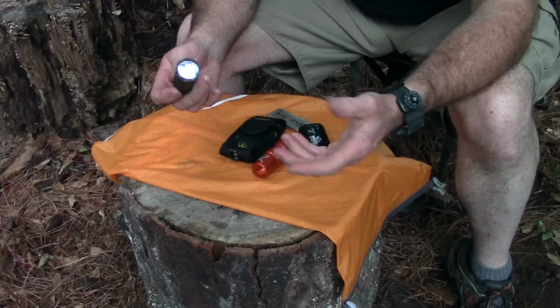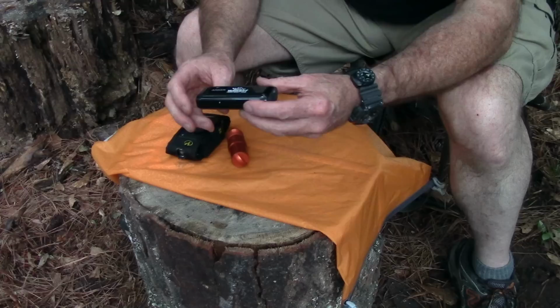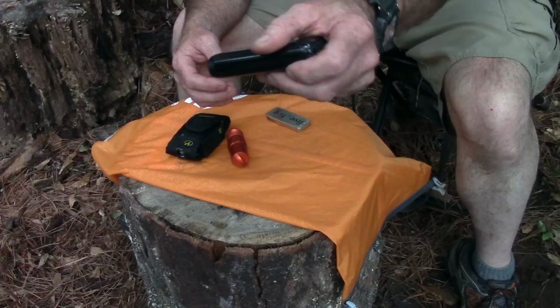Then, just in case, because I use my phone for a camera, I had a little backup battery from Anchor. This one was a gift from Vanquest, but it's a little power bank.